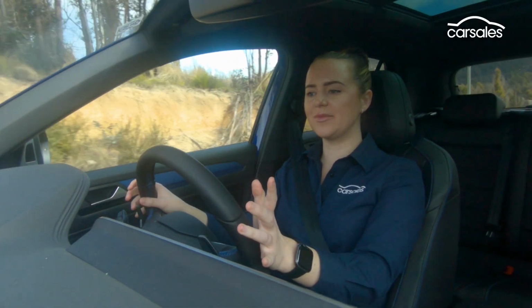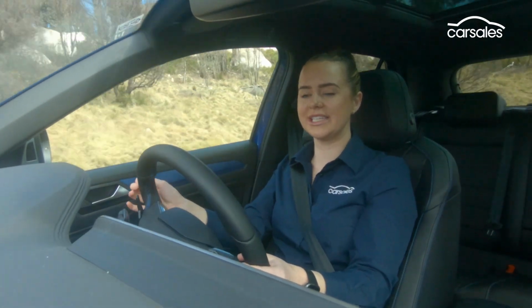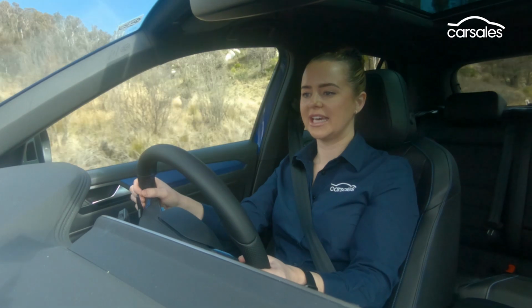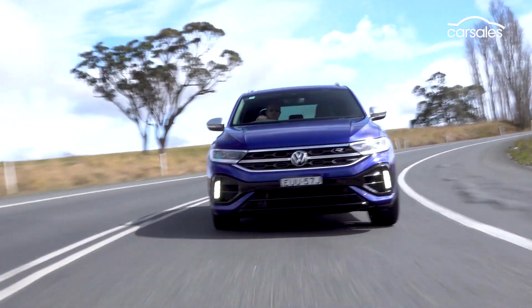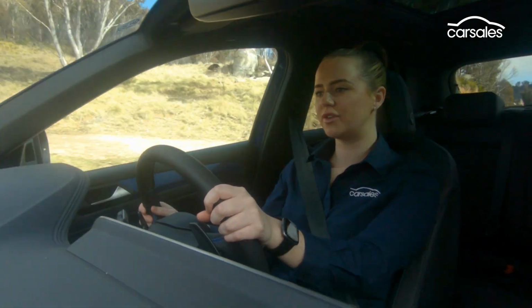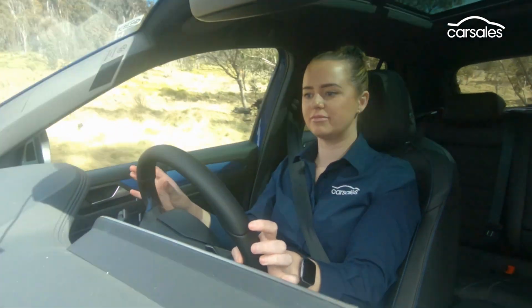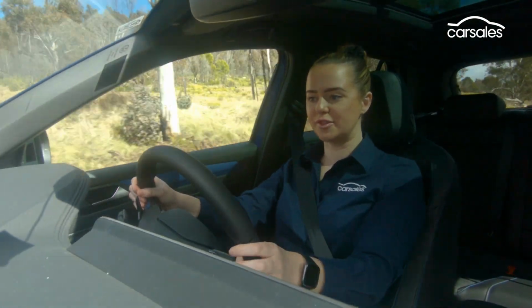In terms of ride comfort, the T-Roc R doesn't feel as rigid as I expected, and while it is definitely damped on the firmer side, it's still pretty comfy. We're on some unforgiving country roads with a lot of fast corners, and while I've hit a few hard dips and bumps in the road, the cabin hasn't been shaken up that much and I'm actually pretty comfortable.